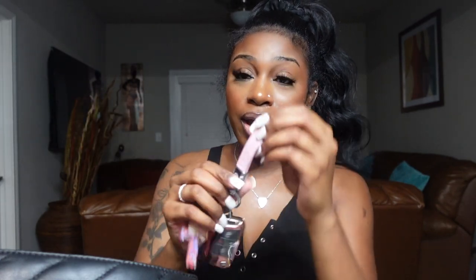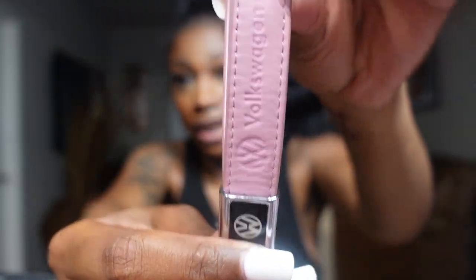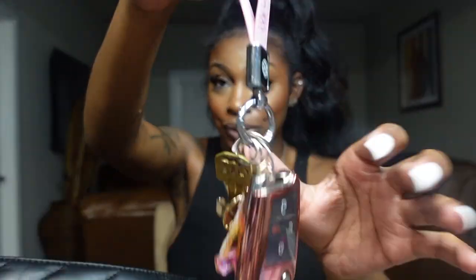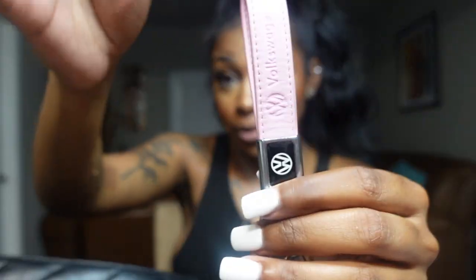Next, I have my car keys, y'all. So my car keys are so cute. They are so me. They're so curly. I have my car keys. So I have this Volkswagen pink little keychain, little thingamajig that I got from Amazon.